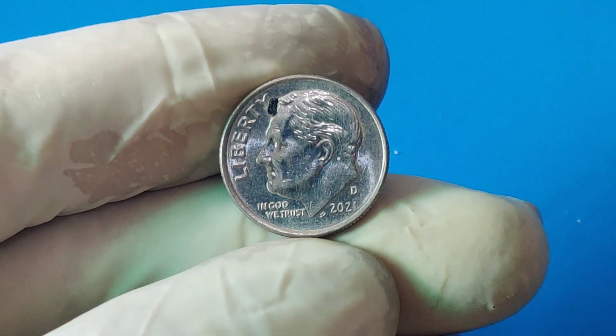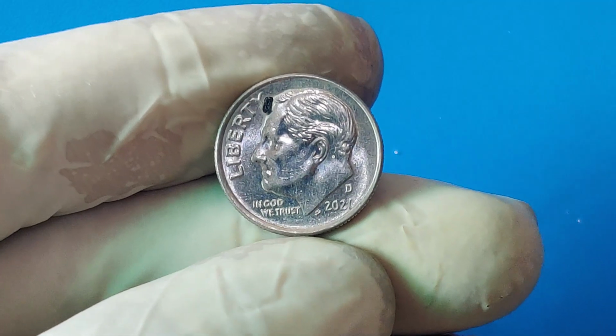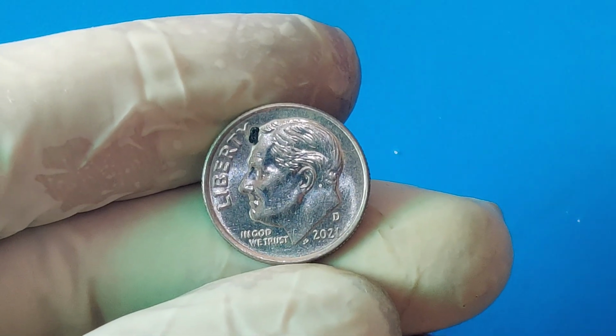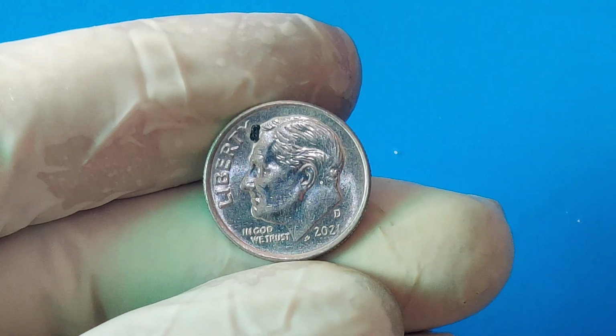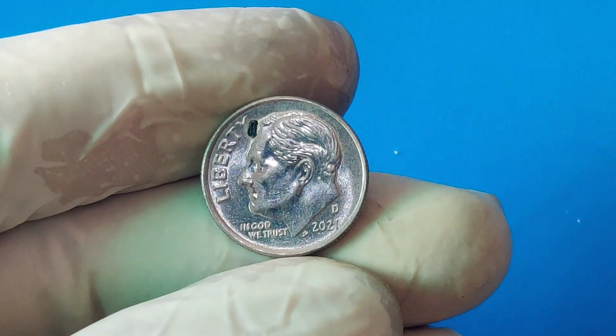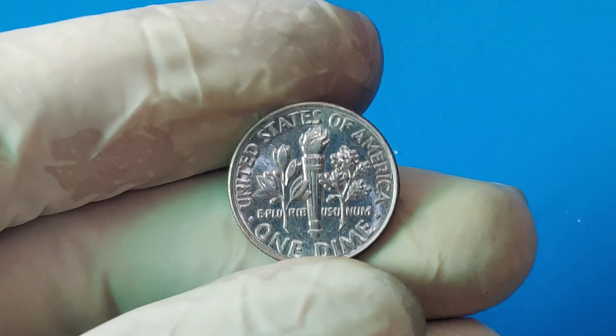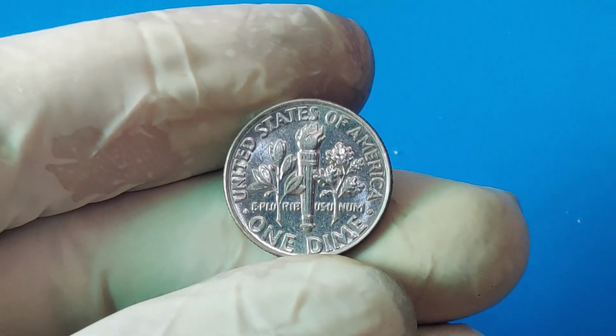Taking the coin to a reputable coin dealer or submitting it to a professional grading service like PCGS or NGC can confirm whether your coin is indeed a valuable error coin. Once graded, you have options. You can keep the coin as part of your collection or sell it.